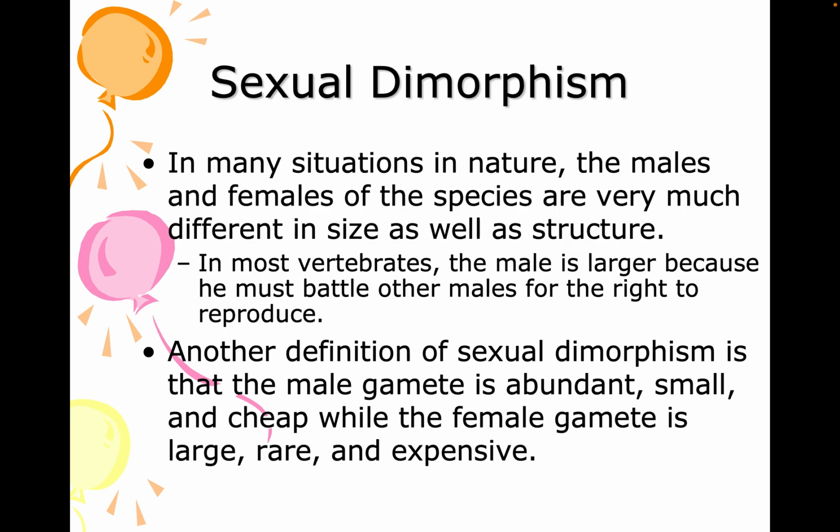In many situations in nature, the males and females of the species are very much different in size as well as structure. In most vertebrates, the male is larger because he must battle other males for the right to reproduce. And if you've ever seen a female dog in heat and have noticed how many male dogs there are around, you can see that having access to the female takes a bit of fighting for the male.